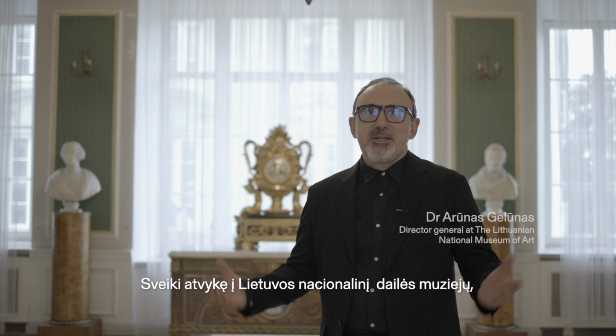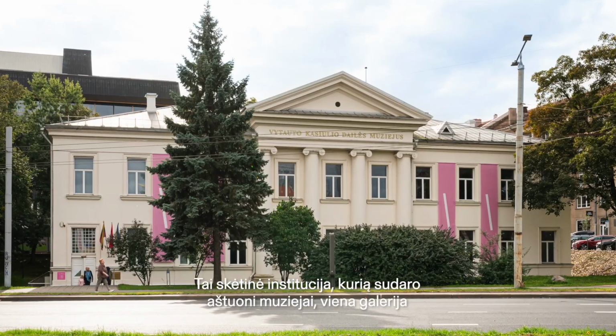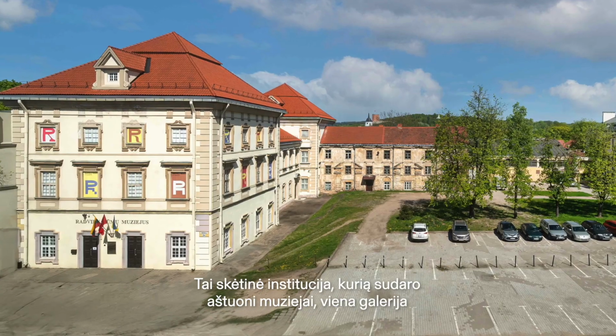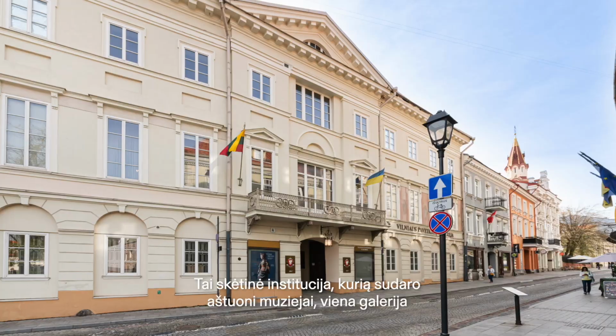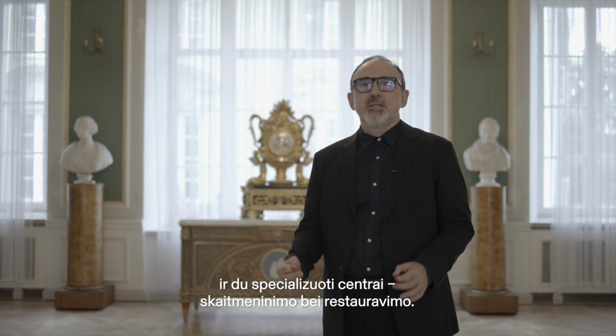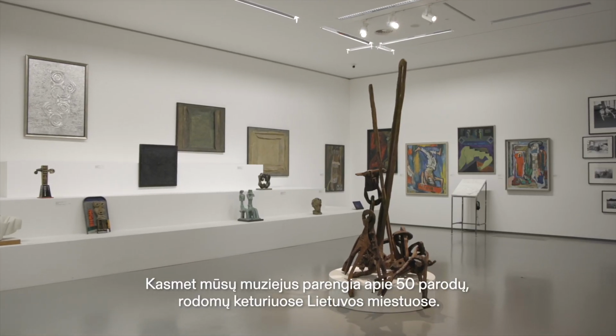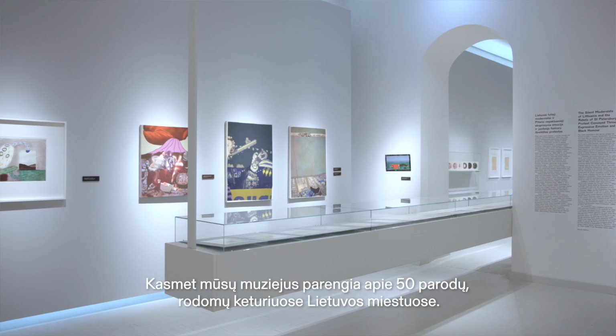Welcome to the Lithuanian National Museum of Art, one of the largest museums in Lithuania. Our museum is an umbrella institution. It has 8 museums, 1 gallery, and 2 centers, including the Digitization and Conservation Center. Our museum organizes around 50 exhibitions annually in 4 cities in Lithuania.